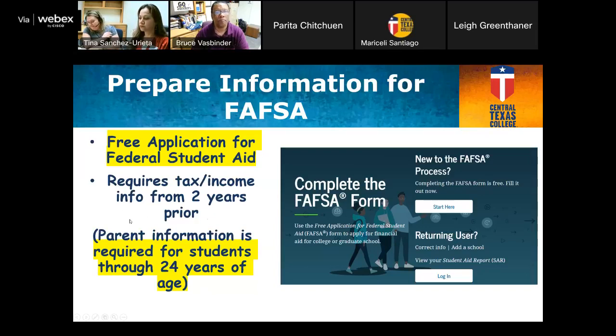Let's see what else here. A lot of mistakes with the FAFSA involve the school code, because you can't receive financial aid at 2 different institutions. That is often why the FAFSA doesn't go through and why we don't receive it: the school code is incorrect. So if it's a student with a prior school, and they have that school code in there, we won't receive it here.